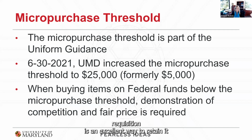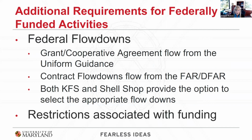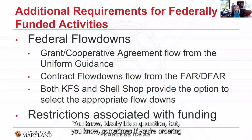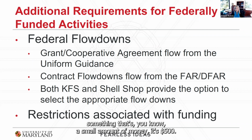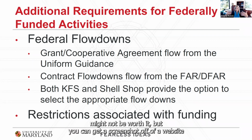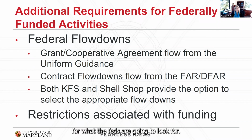And attaching it to the requisition is an excellent way to retain it, because it keeps everything right there with the requisition. The types of documents that can be kept as proof of researching a fair price might just be a screenshot of what you find online. It might be a quotation from that supplier. Ideally it's a quotation, but sometimes if you're ordering something that's a small amount of money, say $500, going through the effort to get a formal quotation from a supplier might not be worth it. But you can get a screenshot off of a website that shows the supplier's price, and that's adequate for what the feds are going to look for.